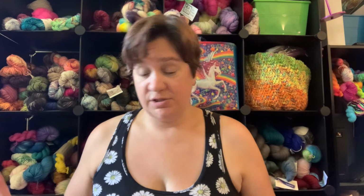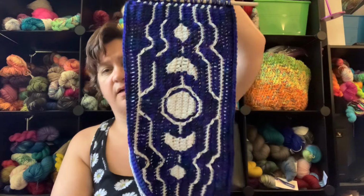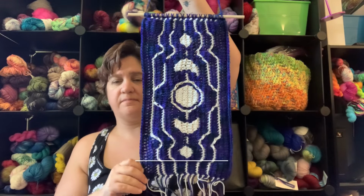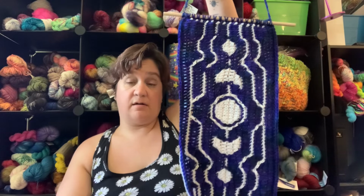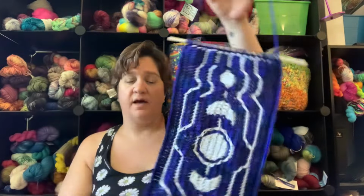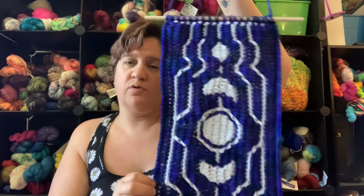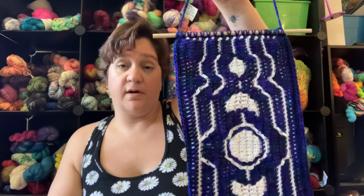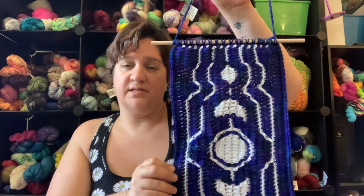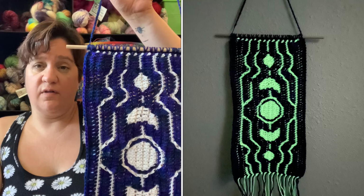The second finished object is a crochet project, and I finished this. So this little tapestry wall hanging, there we go, now you can see it. It is called Gravity. It is by Sixel Designs. It is mosaic crochet. It's actually done sideways. And with mosaic crochet, you do one row, cut, and then you alternate your colors to make the cool pattern. Yarns, Cascade 220. I don't remember the colorway, I'm sorry. The white is Lion Brand DIY Glow in the colorway Natural. And yes, I will put a picture of the glow in the dark of this.